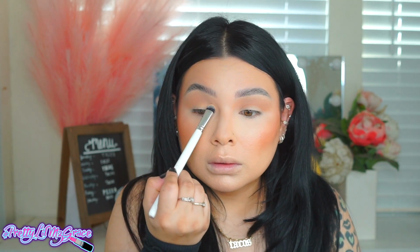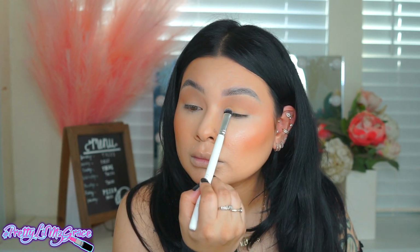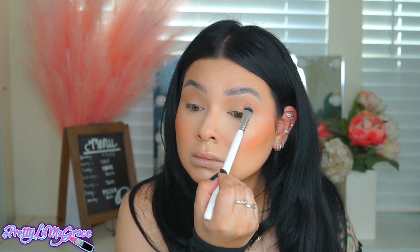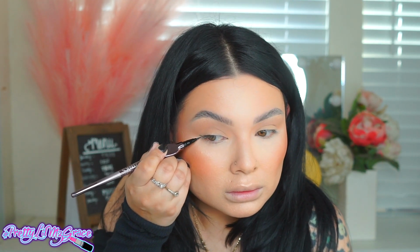Anyway, I'm just blending everything out, making sure everything's nice and blended. Then I'm going with my setting powder. This one's from MAC, and I'm going to apply this to my lid just to give it a little bit of coverage and color and make everything look really nice and smooth, as you guys can see. I'm using a small flat brush. I believe this is a ColourPop brush. I don't know. Then I'm going to go with Urban Decay's new eyeliners.